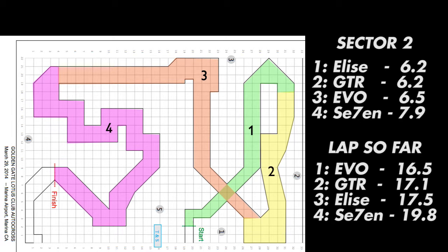Now, if we were to put these 2 sectors together, as if these cars were running at the same time, you would see that the Evo is still out in front by half a second over the GTR and a full second in front of the Elise. And now that Elise is going to have to make up a full second to regain the lead.